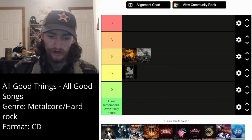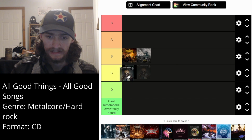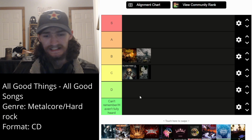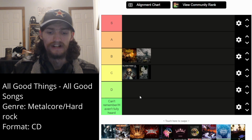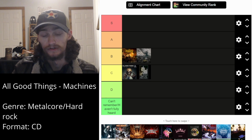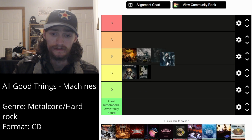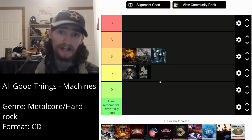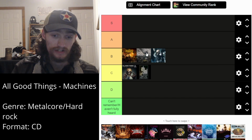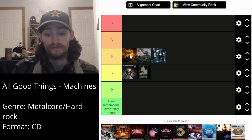And then we have All Good Songs by them. I'm going to put that there. Again, solid, but it's not quite at the same level as their newest album. Now, their previous album, To A Hope in Hell Machines, is really good as well. I'm going to put it right behind Eschatology of War. I like it, and it's got some great tracks on it. I prefer their most recent album.